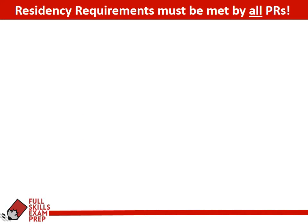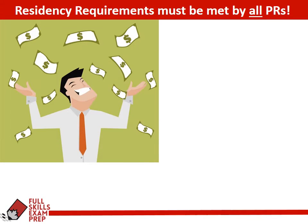Now, one of my favorite things about this topic in terms of preparing you for your Full Skills Exam is that by really understanding residency requirements as it plays a role in your Full Skills Exam, it gives you the ability to really understand a piece of every single immigration option. Residency requirements have to be met by every single permanent resident. Now, this doesn't matter if a person is a millionaire investor or a billionaire investor who's immigrating to Canada. Even Bill Gates or someone like that would have to meet the residency requirements in order to keep his or her permanent resident status.